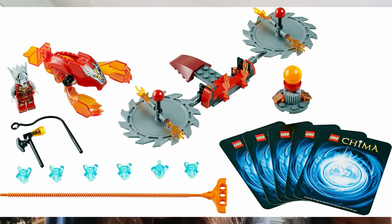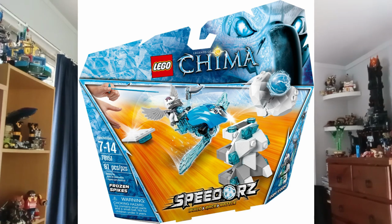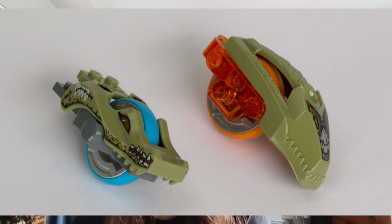However, with the Fire vs Ice wave, they mixed things up a little bit, and basically redid the spinners entirely. Honestly, I don't really like these new ones. They just don't really have that much customization, and I just don't really like how they print a realistic animal face on them. It just looks really creepy to me.